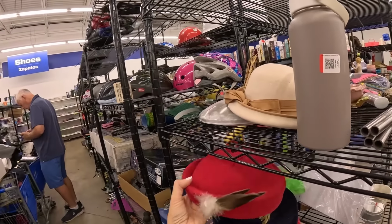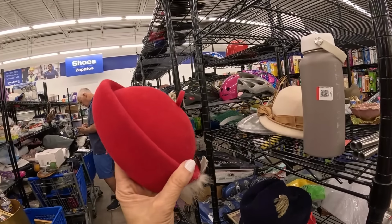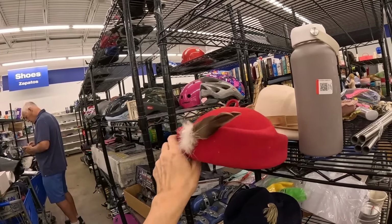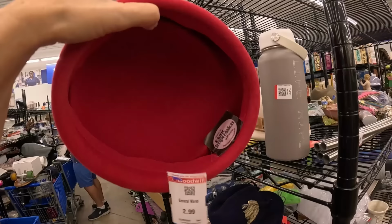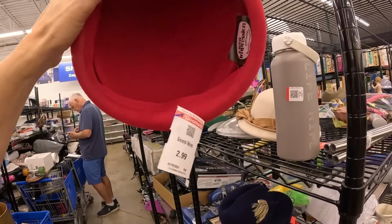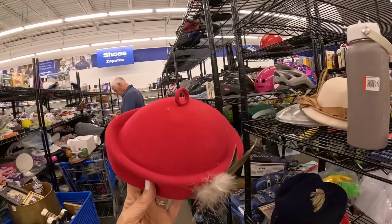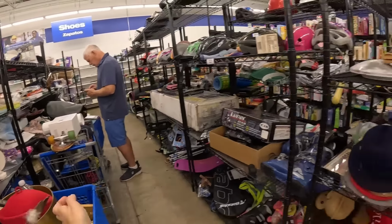Next hat up, oh, is this everything? It's like a tam o' shanter or a beanie. It almost reminds me of a brownie in Girl Scouts. Don't they wear little loop top hats like that? Okay, so this one is called Right Impression by Bill Horseman. $2.99. I don't see any damage on it. I'm gonna go ahead and put this one in the cart. That is just everything. Look how cute that is.